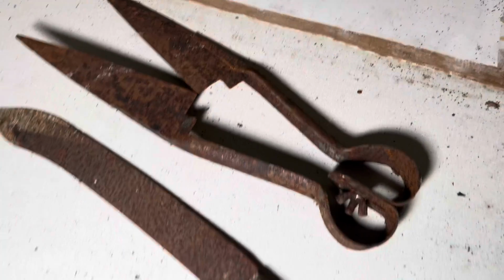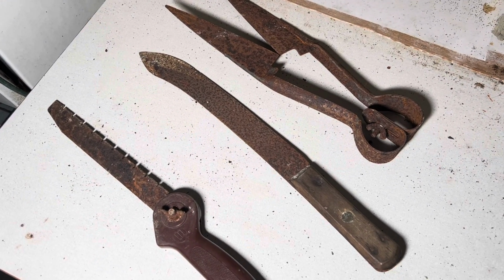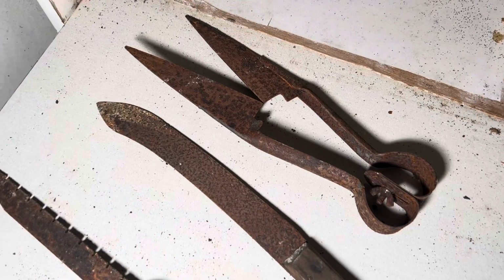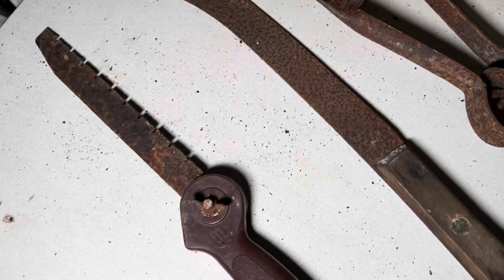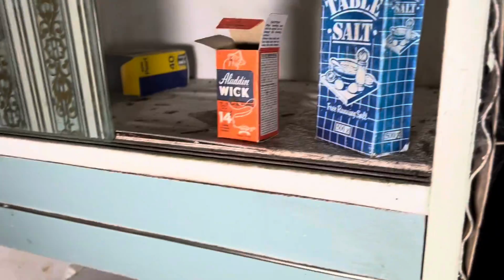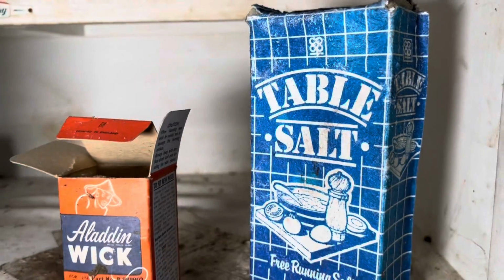That's, right, this table is just lethal. It's like something out of a horror film. You're just about to have your balls chopped off with those and cut open with the other one. Aladdin wick. I remember the Co-op table salt that looked like that. That's from a while ago.